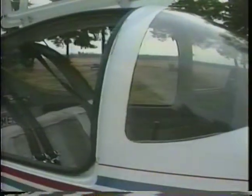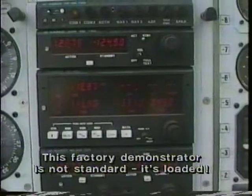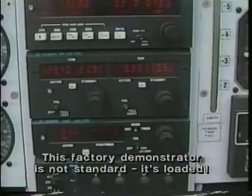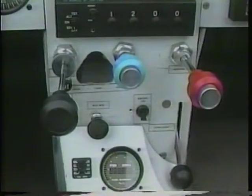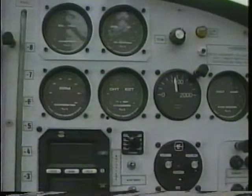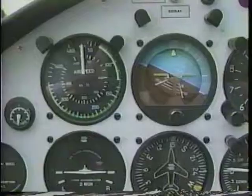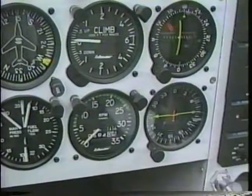The obvious question is, what does all this performance and excitement cost? The standard Glasair 3 kit, without engine, prop, instruments, or radios, sells for $28,500. Plan on spending about another $30,000 for those last items, and you'll wind up with all the pieces for a Glasair 3 for less than the base price of virtually any production airplane.